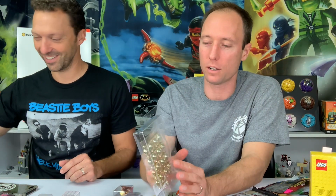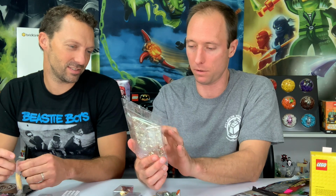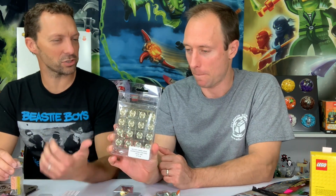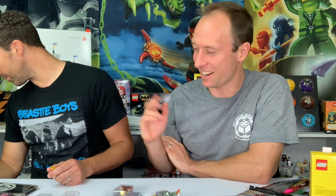This is $120 for a mint condition, still on the sprues. 2, 4, 6, 8, 10, 12, 14, 16. 16 of them. So that's actually cheaper than you would buy them for individually. Wow. Maybe the price needs to go up on that. I don't know. All right, let's scratch that out right now.